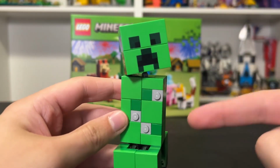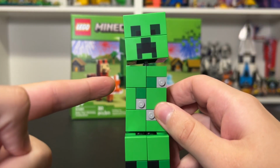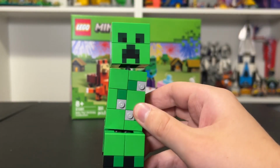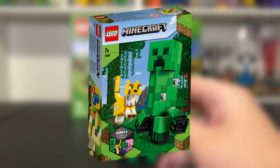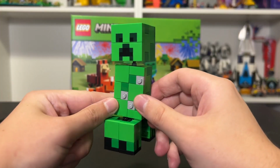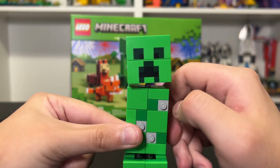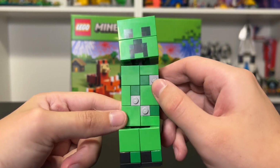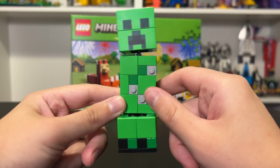But our final mob out of the bunch is going to be this brick-built creeper. This is not the first brick-built creeper we've gotten, because a couple of years ago we got one with a creeper and an ocelot, and that is what it looks like right here. But I think this one looks very similar, but also very good. We have awesome face and eye prints right there. We have really cool exposed studs right here to give it a nice little 3D effect.